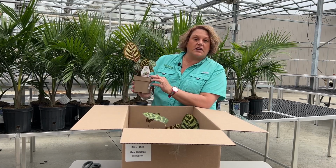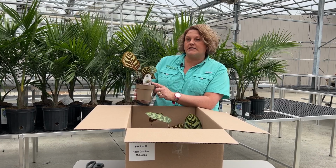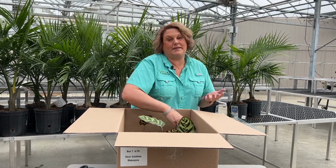Another thing to point out is all of the houseplants come named and with a plant tag. So it's going to tell you the light situation they like, as well as what type of water they want. If it's weekly, if it's bi-weekly, or maybe it's every other week.